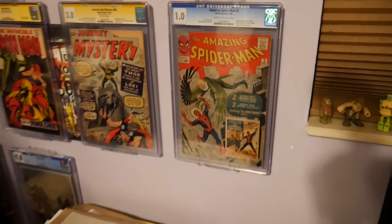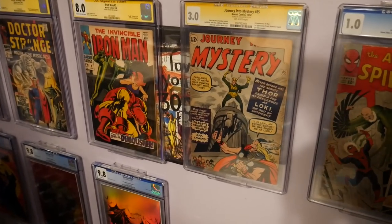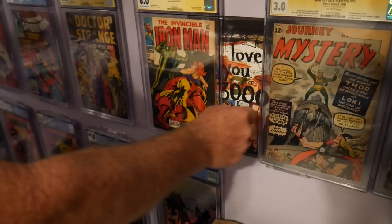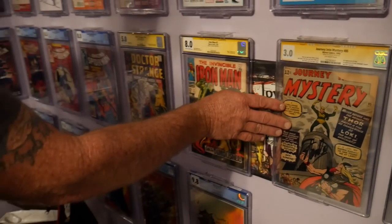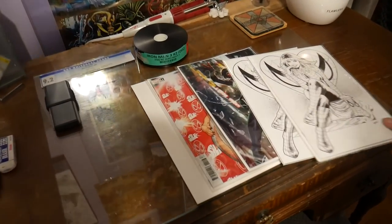Yeah. These are mine. First appearance of Vulture. Here's my first appearance of Loki, signed by Stan Lee. And Iron Man number 2, signed by Stan Lee, which my wife bought me. For anybody who's watched the movie, I Love You 3000. So I have it right there by the Iron Man. These are ones I just got, which are pretty nice, so I'm going to be sending them off.